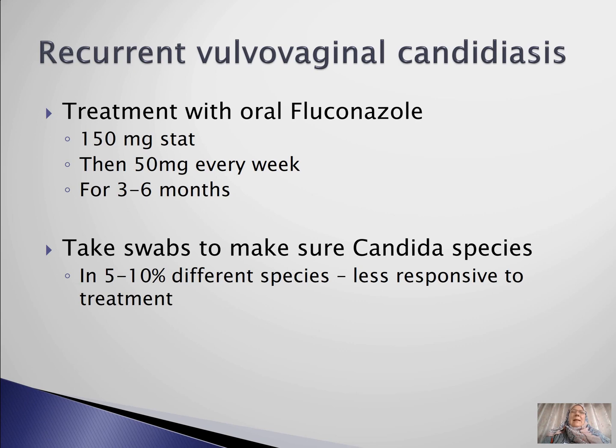Recurrent vulvovaginal candidiasis is an annoying problem that can cause quite a bit of distress to women. It should be treated with a one-off dose of oral fluconazole, followed by a weekly dose of only 50 milligrams of fluconazole. It is important to check the liver function tests if you opt for longer-term treatment, as fluconazole might impact on the liver function. And as I said before, it is important to take swabs to make sure which Candida species you are dealing with.